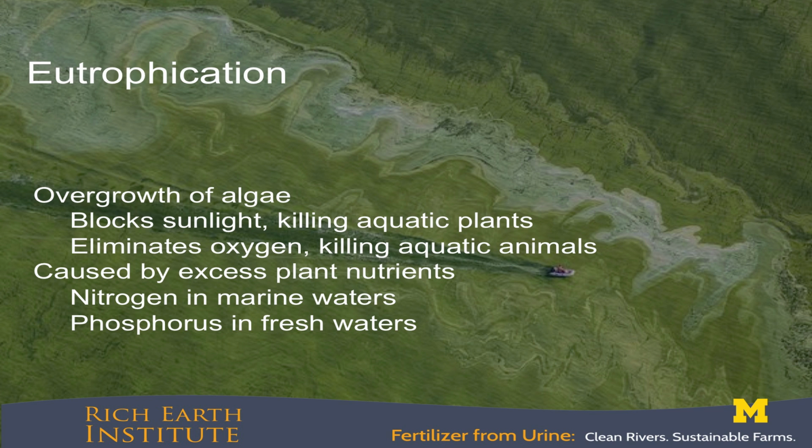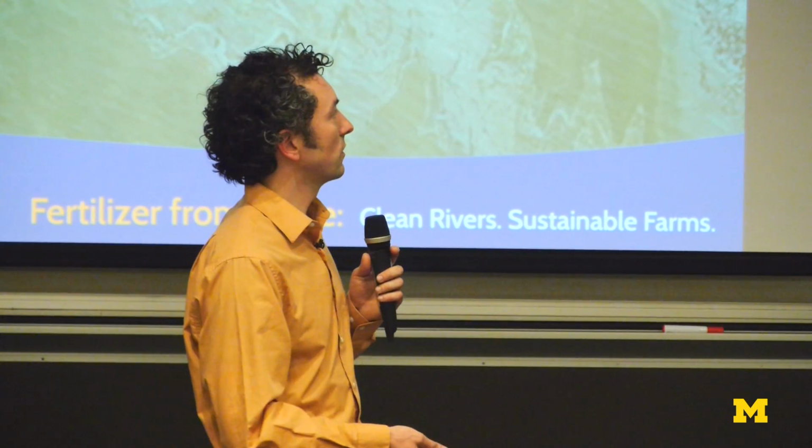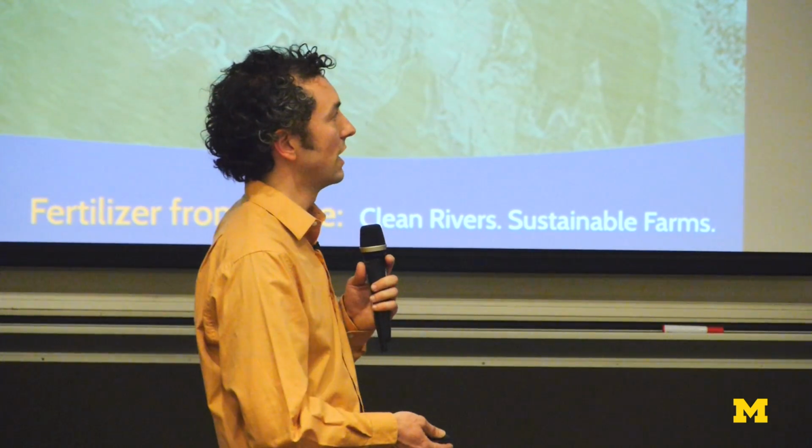Here, I understand you're more concerned about the Great Lakes. This picture was Lake Erie several years back, and the overgrowth of algae caused by eutrophication from an overabundance of nutrients. So we got into this by looking at the fertilizer side, thinking it would be great to get this back to farms, but I quickly realized that it's really the pollution prevention that is the immediate crisis that this country is facing in terms of wastewater. And this is a radically different way to address that crisis from end-of-pipe solutions at the wastewater treatment plant.